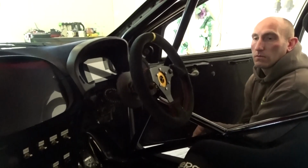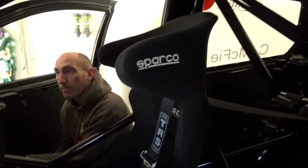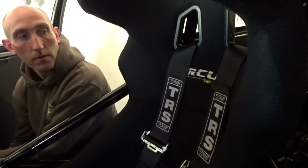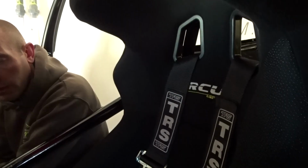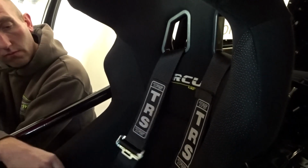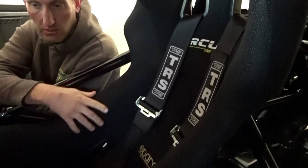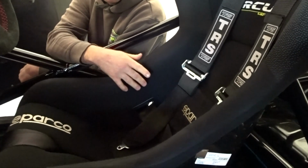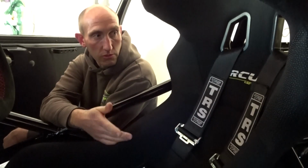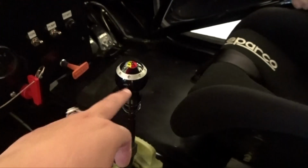If we're just on the interior now, obviously we've got a full roll cage. The Sparco seat, what sort of model is that one? It's a Circuit GP. It's a full race seat, and then you've got the harnesses. They're nice. They're a full 5-point harness, which has to be dated. The seat's not dated, unless you're using it for FIA use, which we don't. Harnesses, they're dated. We've got the nice ABARTH gear knob I spotted.